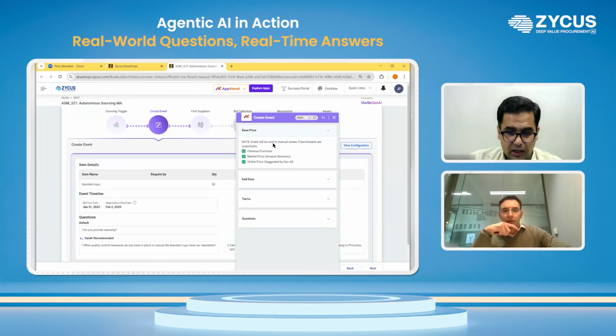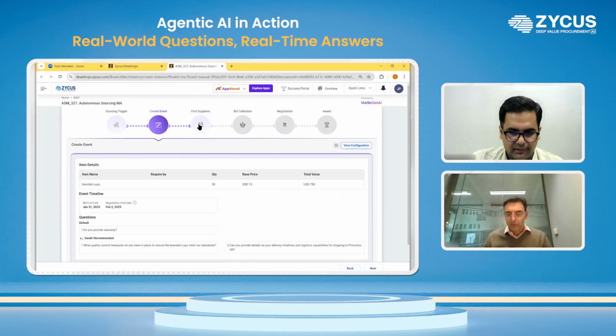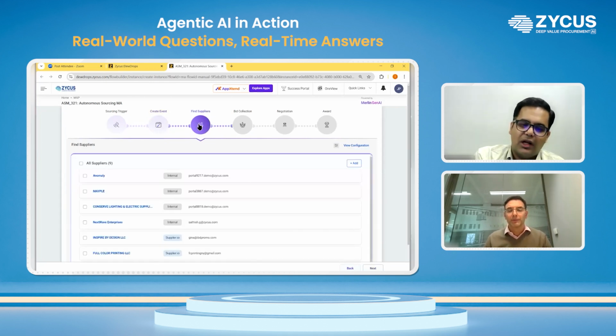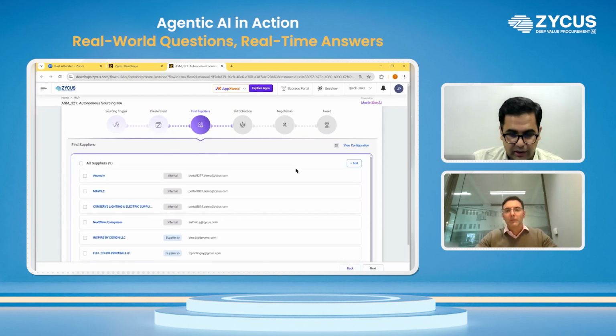The event will review the purchase prices if there have been previous purchases, if there's a market price available through Amazon Business or Mercateo, which are out of the box, and the online price if it is suggested by AI. We have filled in the details, and the next stage is to find suppliers. So the system will now go in and find suppliers that are able to cater to it.